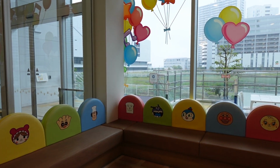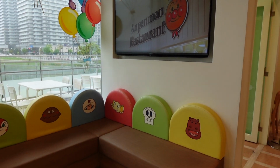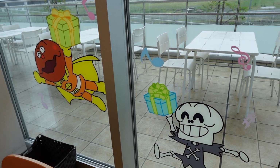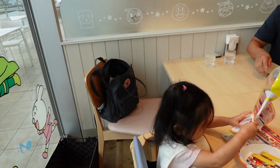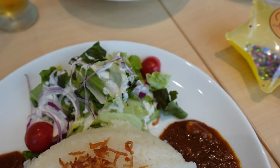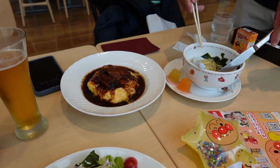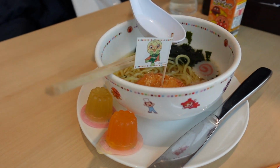Our next stop was to the Anpan Man restaurant, and this was our first time here. The last time we came here, we actually ate in the food court, so this time we wanted to try the restaurant. And it was very cute. Ellie loved it because she's into Anpan Man, and everything was Anpan Man, the menu and the plates and the forks. She just loved it. The food itself, I would say, was more like park food in a sense, where it's more about the character and the presentation, but overall it was still delicious.